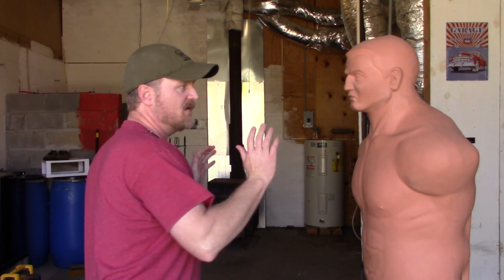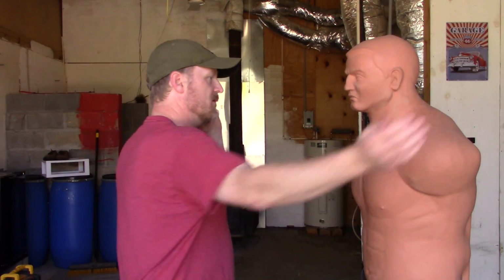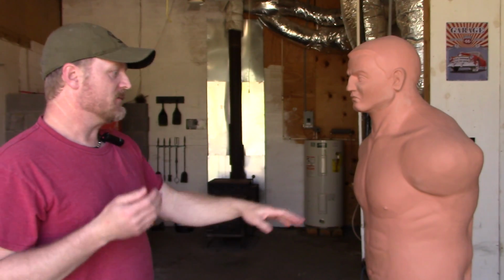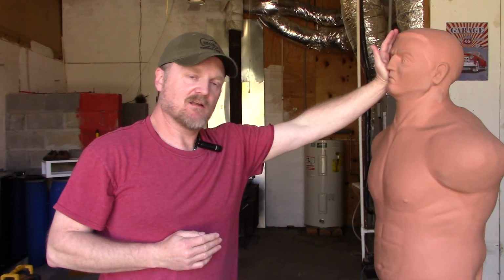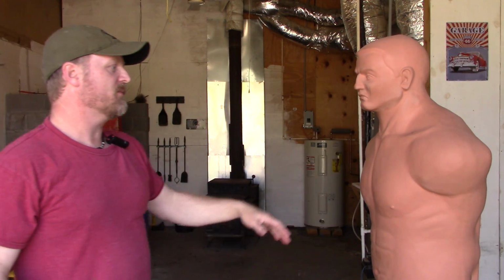Because you're doing this motion when you're striking. And you keep striking, okay? To the ear, another strike, and another strike. You keep striking until Bob's on the ground. It doesn't have to be those exact strikes, and you can mix it up and do what works for you and what feels the best. As Bruce Lee said, use what is useful. Strike, strike, strike, okay? It's really that simple.